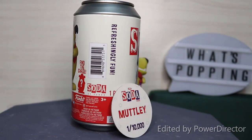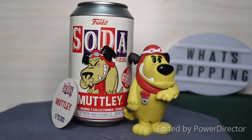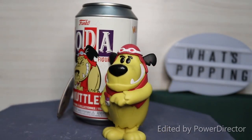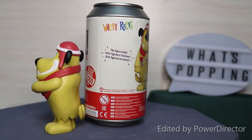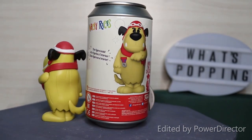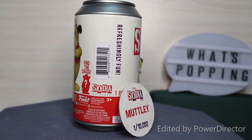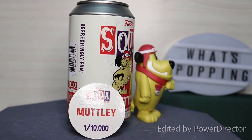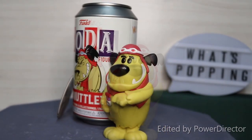I like his massive grin. He looks like he's about to start laughing. I like that he's pointing to the badge. I like that the badge is done separately. Paint really nicely done once again on him. There's a lot less to paint for this Muttley figure, so less chance of paint bleeding and that kind of thing. But at the end of the day, a beautifully done, elegant little Funko soda figure that's going to go really nicely along with my other Hanna-Barbera figures, my Jabberjaw, my Flintstones, my Barney Rubble.